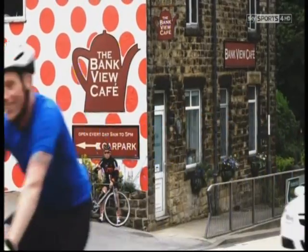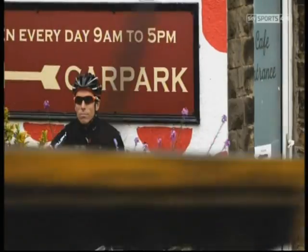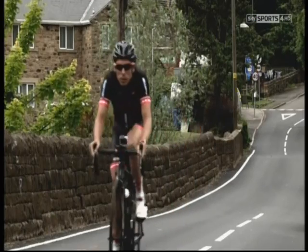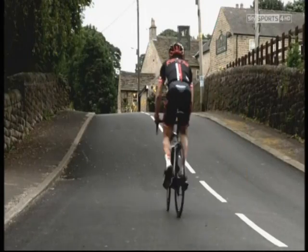Local legend Dean Downing of NFTO Pro Cycling has been the route ambassador for the two stages in Yorkshire. And having ridden these roads for many years, there's nobody more qualified to give us the lowdown on the potential stings in the tail for Stage 2.